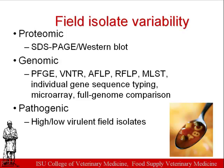And there are some typing methods, and we're really good at showing that the mycoplasmas are different from each other by using a lot of different assays. But what we have not been able to do is make the correlation that it's predictive. So we show that they're different, but we're not able to say that it's more virulent, or that it's going to be a problem, or that your vaccine isn't going to be protective. We haven't been able to make any of that correlation except to say that they're different from each other.